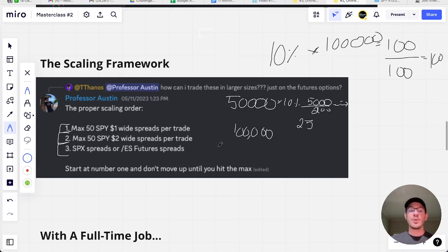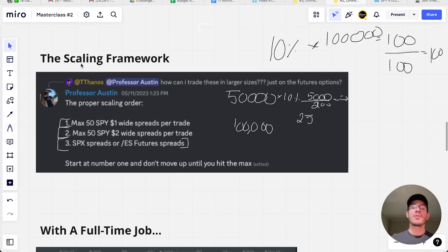If hedge funds with millions and millions of dollars are trading spreads as their main strategy, this should be something you're doing too. But not only that, they're trading SPX and ES futures, and they're trading millions and millions of dollars. Therefore, the sky is the limit when you're trading size with these. When you get into this higher scaling bracket, you also get tax advantages as well, but we can talk about that another day. All right, so that is the scaling framework.